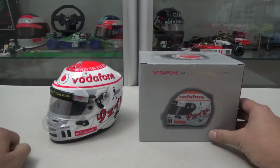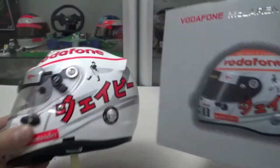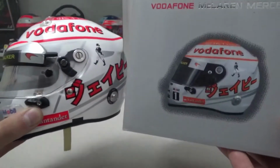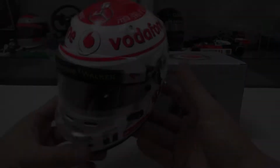As you can see, the pictures on the box are from the half-scale helmet how I bought it several years ago, so in its original state. So a lot has been changed on it, and I'll show you all the upgrades in detail a bit later.